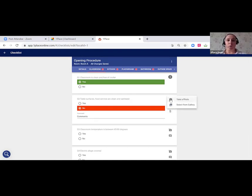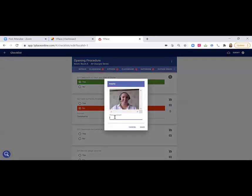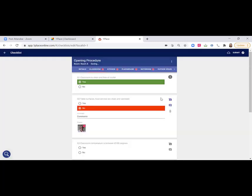I can also take photos, and because I'm sharing my Zoom, it won't let me. But if I take a photo, it'll launch my camera. I'll then click take, and then of course I'll be able to add as many photos in here. I might just quickly see if I can turn off my video and if it'll let me take a photo. There I am. Take that, add comments. I always seem to make the worst face when I save it.